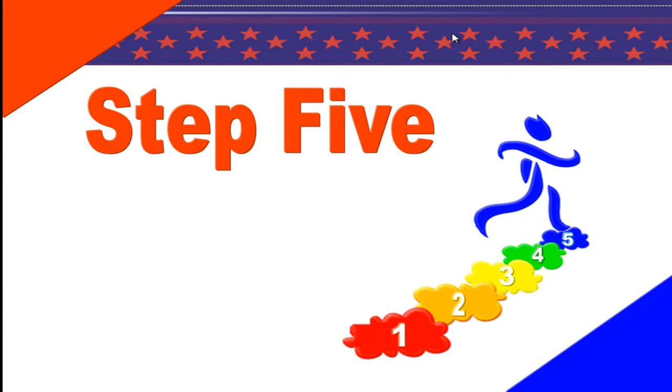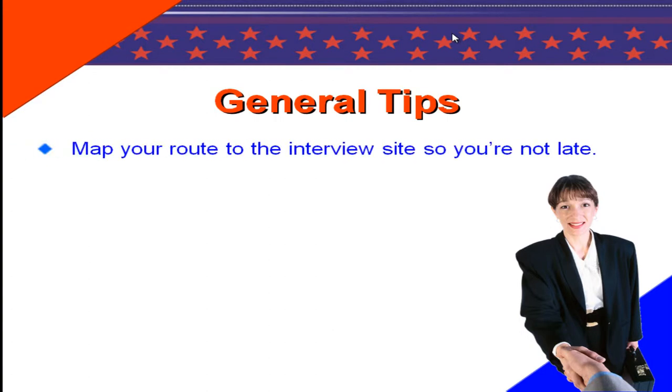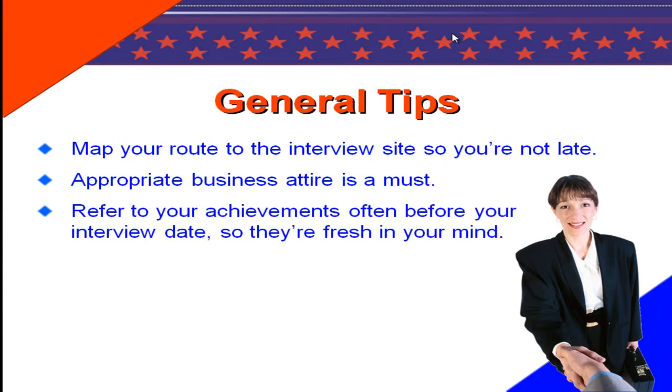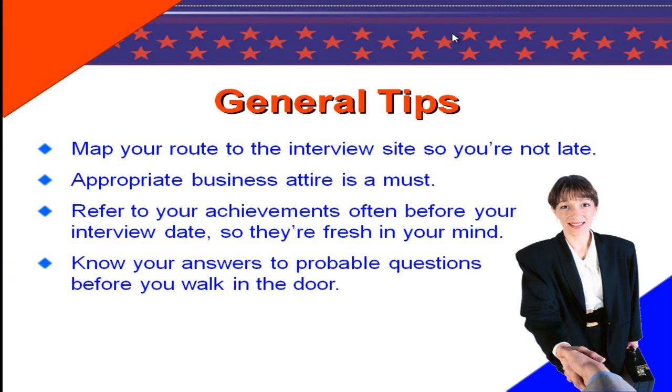Now the final step, step 5. This step includes the following. Here are some general tips. Map your route to the interview site so you are not late. Appropriate business attire is a must. Refer to your achievements often before your interview date so they are fresh in your mind. Know your answers to probable questions before you walk in the door.